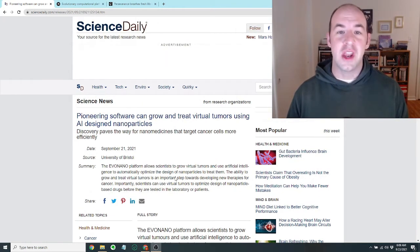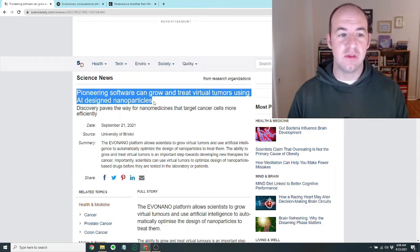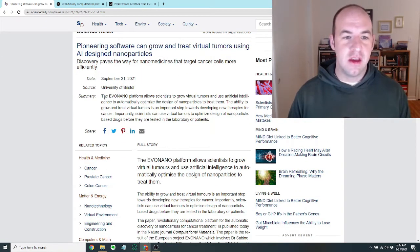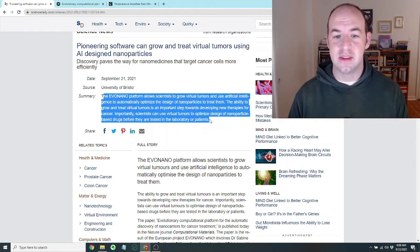So today the first article that I want to talk about is from Science Daily, and it says pioneering software can grow and treat virtual tumors using AI designed nanoparticles. The summary says the EVONANO platform allows scientists to grow virtual tumors and use artificial intelligence to automatically optimize the design of nanoparticles to treat them. The ability to grow and treat virtual tumors is an important step towards developing new therapies for cancer.